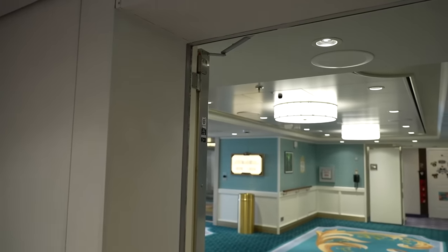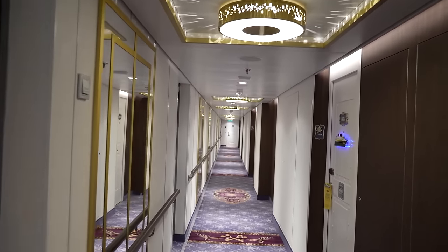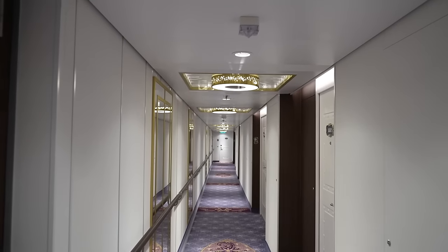So you don't have to go over here to the elevators. Not really a huge deal breaker, but you can just go out the doors there. So somebody just ding dong ditched the suite there. A couple of teenage girls just did it.